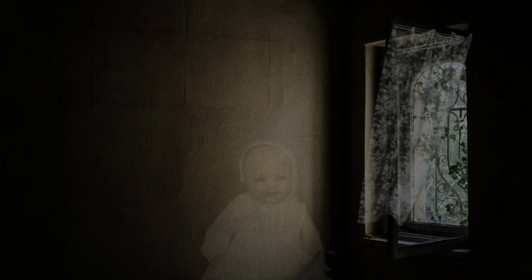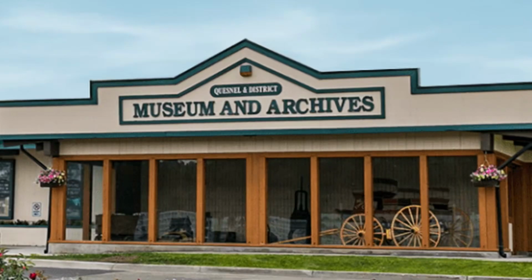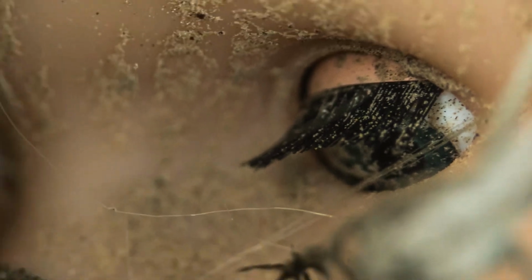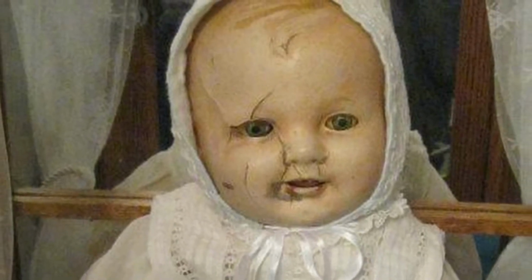Did the window open by itself? Or was it Mandy that opened it maybe? Mandy was donated to the Quesnel Museum back in 1991, and the previous owner never heard the crying again once the doll was gone. But this is where the story really starts.